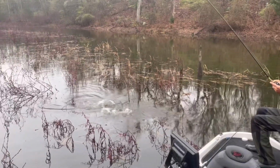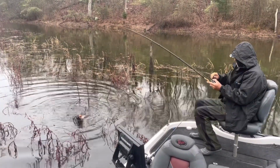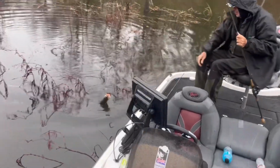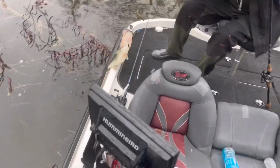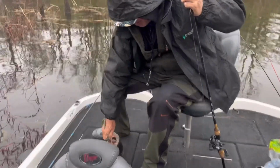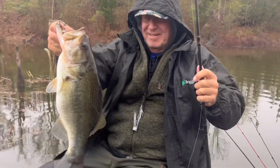All right, nice. That one. Oh, it's like a 4-pounder. It's got a big belly on it. Yeah. You got, let's see. Oh, yeah, that's a good one.